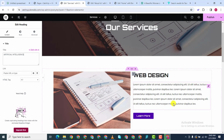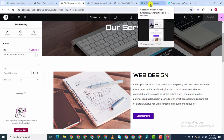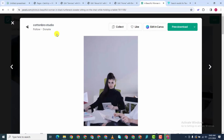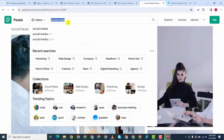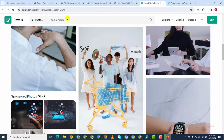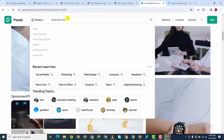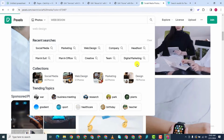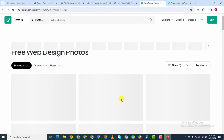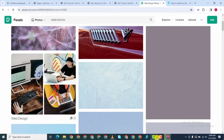So you can get the pictures for each of these from pexels.com. I'll just come here and search for pictures. I'll search web design. And then I'll just pause this video, go ahead and search for pictures.